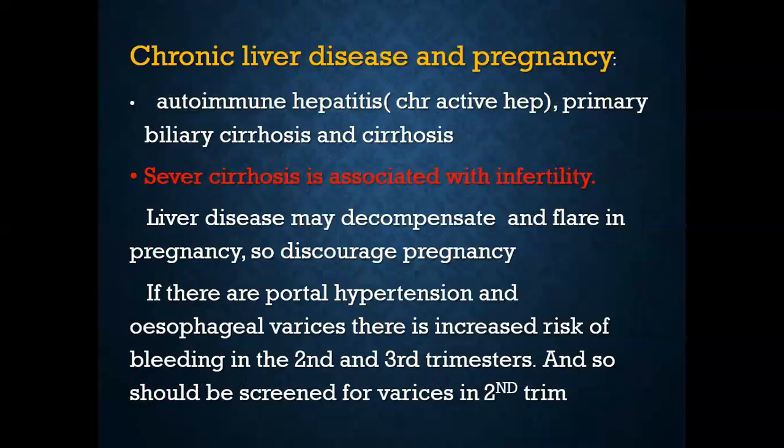Okay. Chronic liver diseases and pregnancy, for example autoimmune hepatitis, chronic active hepatitis, primary biliary cirrhosis or cirrhosis, usually occur with lesser incidence, as we mentioned. Severe cirrhosis is usually associated with infertility. So women with severe cirrhosis are not seen that much with pregnancy because they already have infertility.